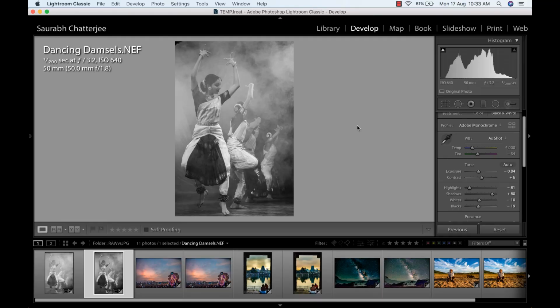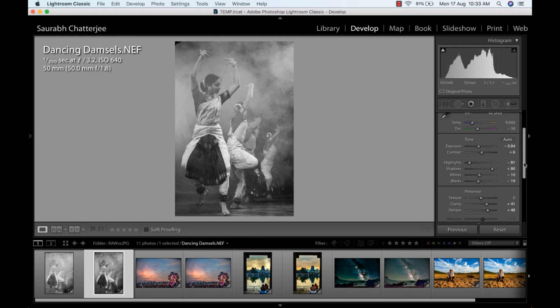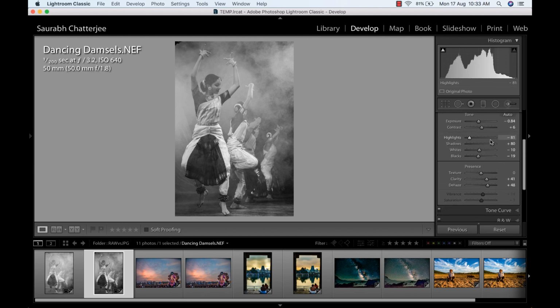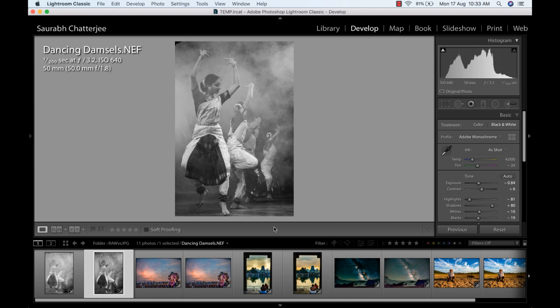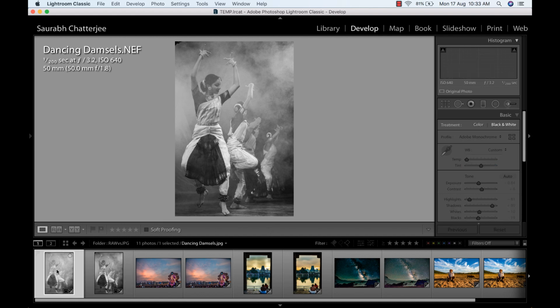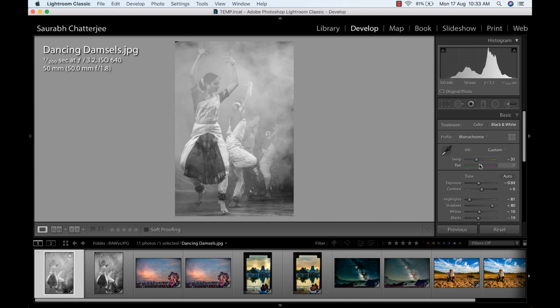So now we are in Lightroom and I'm going to work on these pictures and show you how it is different when you process the same picture in RAW and in the JPEG file format. Now you see here I have done some changes to the picture. I have basically adjusted the exposure, contrast, highlights, shadows, whites, blacks, textures, clarity, so all these basic adjustments, and I copy it and I apply it to the same picture. Okay, now you can see the difference in how these pictures look.